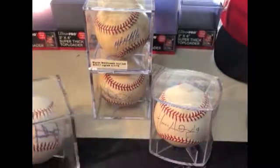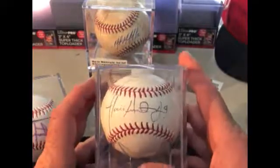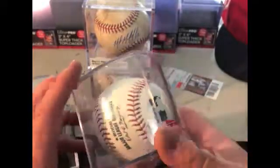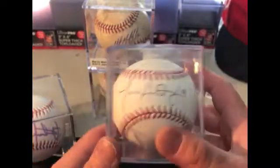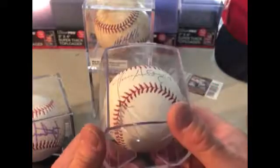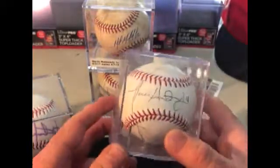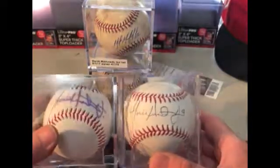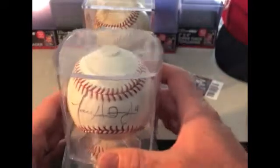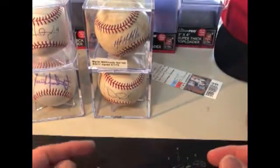But the first chance I had, I went back and had him sign another ball that was an official major league ball that had quality. It's the full leather, and this one is lasting much longer than this one. So if you're gonna get an autograph from a player, use a real ball, not the little logo balls.